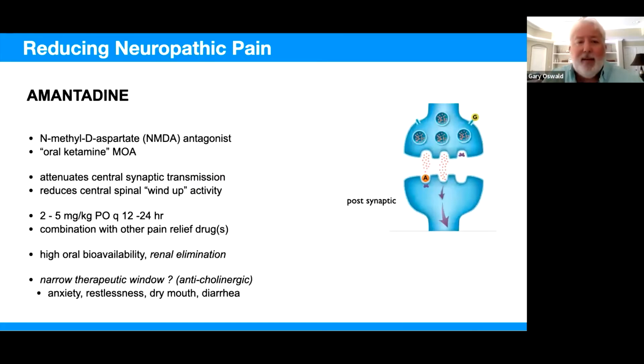Amantadine is a very similar non-narcotic neurologic drug that relieves central pain. It acts on the postsynaptic side of the nerve. Again, it's been described as having an effect on reducing N-methyl-D-aspartate. It's almost like an oral ketamine mechanism of action.